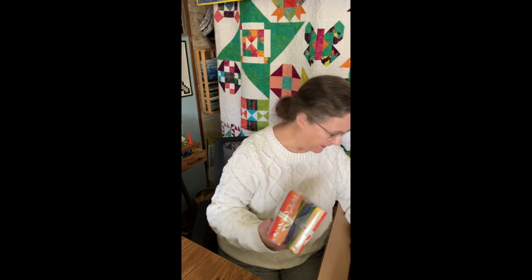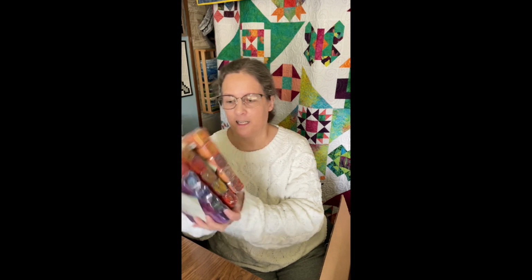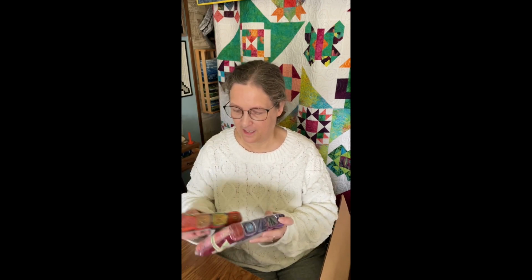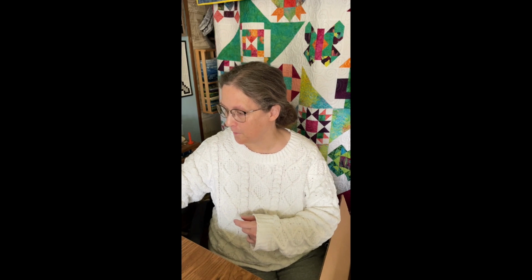Another form of pre-cuts from Island Batik are these great stash builder rolls, and each roll is four 5-inch strips of fabric, so 20 inches of fabric per little tight roll. They're super handy. Lots of fun colors. I see some blues and greens and yellows and purples and pinks and more blues. So I'm starting to get quite an accumulation of those again.